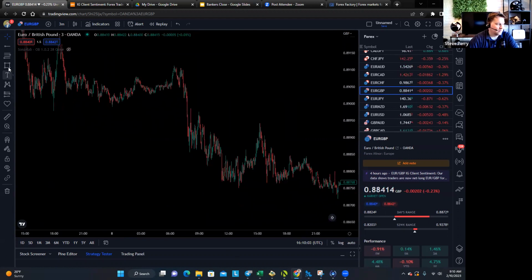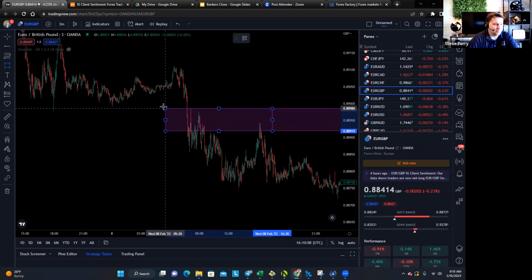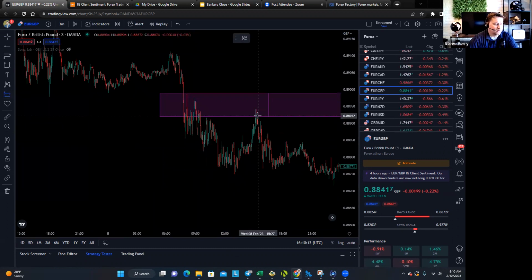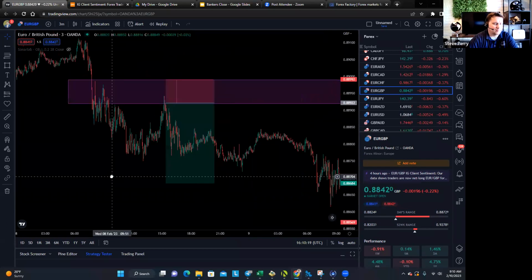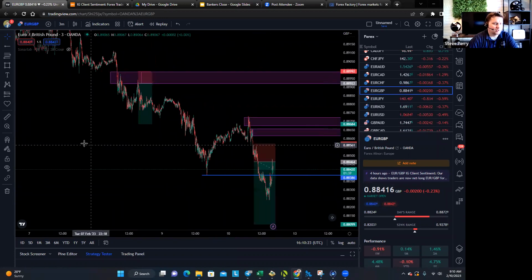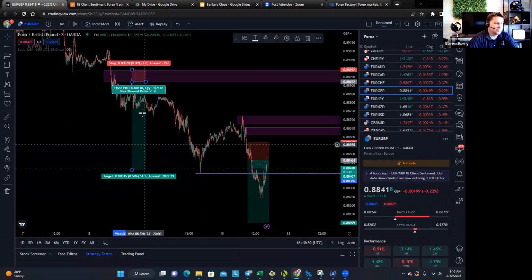We sold right there because this was a beautiful little supply zone, right? So we had a short built up in here, and a stop loss above the supply, and then just let that thing ride. Obviously, it would have been much cooler to still be in that trade now, because we'd be up 7-1, right? But you don't know. I think we made close to 3-1 on that one.